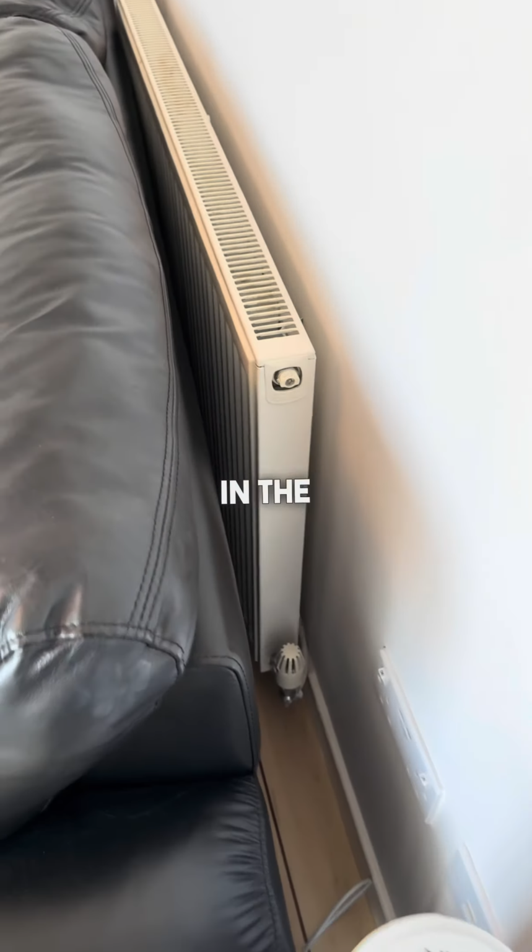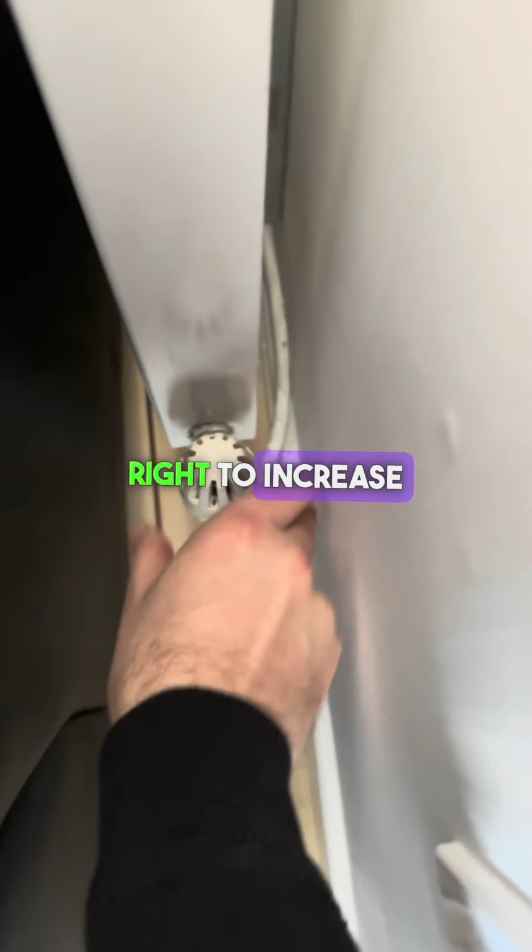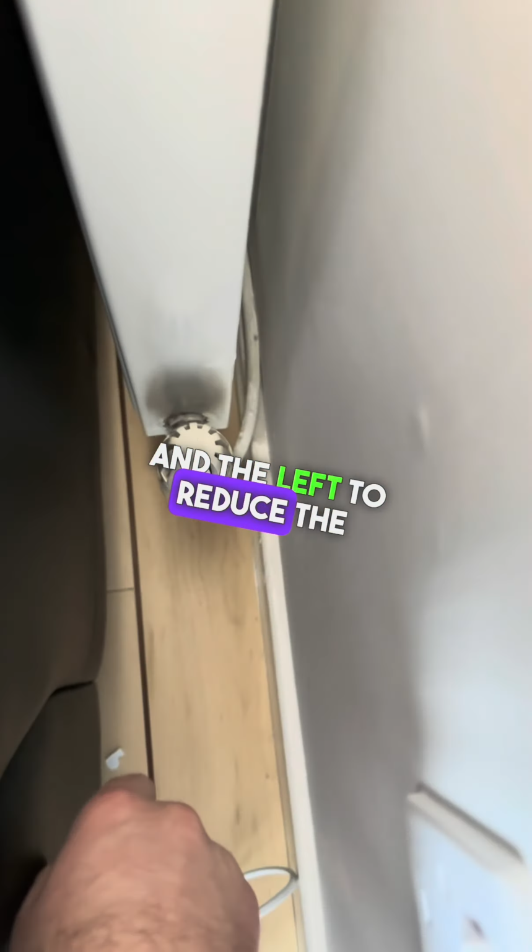The heating in the lounge is just the same as the other ones, just this valve just here. You want to just turn it to the right to increase the temperature and the left to reduce the temperature.